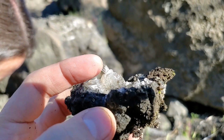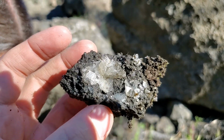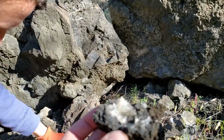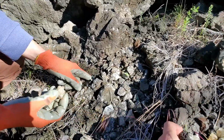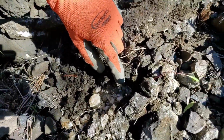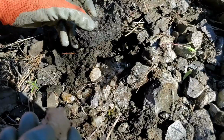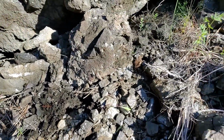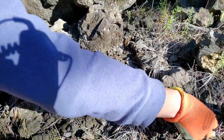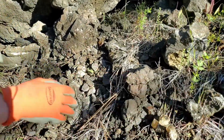Yeah, those are fragile. Very, very fragile. Like a huge, dang. All this stuff, can you see in that? Oh, hey, kind of. Why don't you make a little pile right over here? I don't know if you want all of it, but.